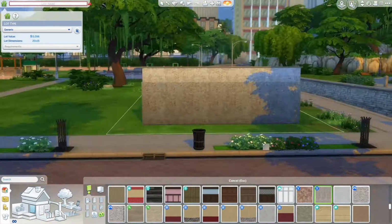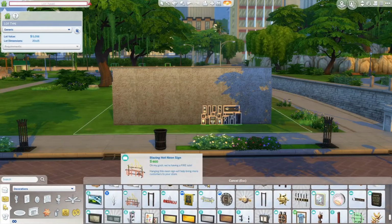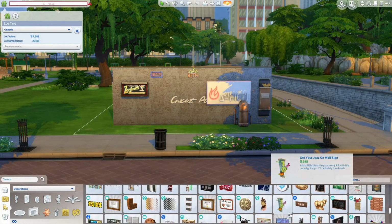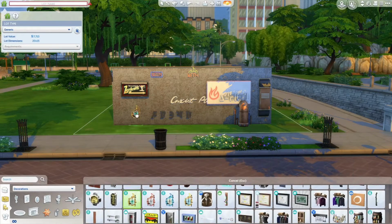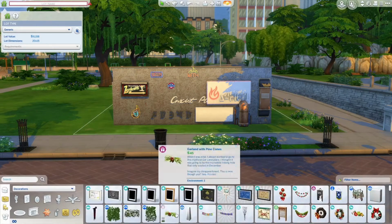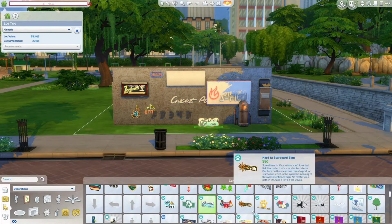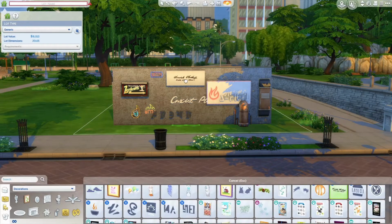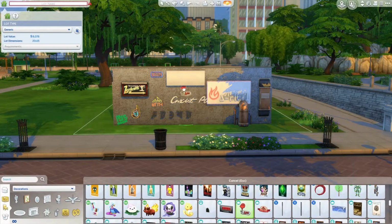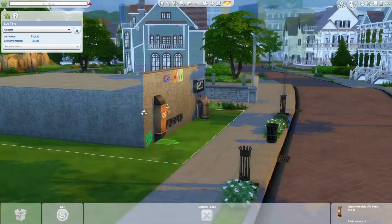Now with this speed build, I didn't completely know up front what I wanted to build as I was building it. I knew I wanted it to be a laundromat. But beyond that, I wasn't too sure, so I'm going through the decorations right now, pulling out anything and everything that I might want. And I do this from time to time. If I'm not really certain how I want a build to go or what direction I want it to go in, I'll just start throwing out random stuff until I get inspired.